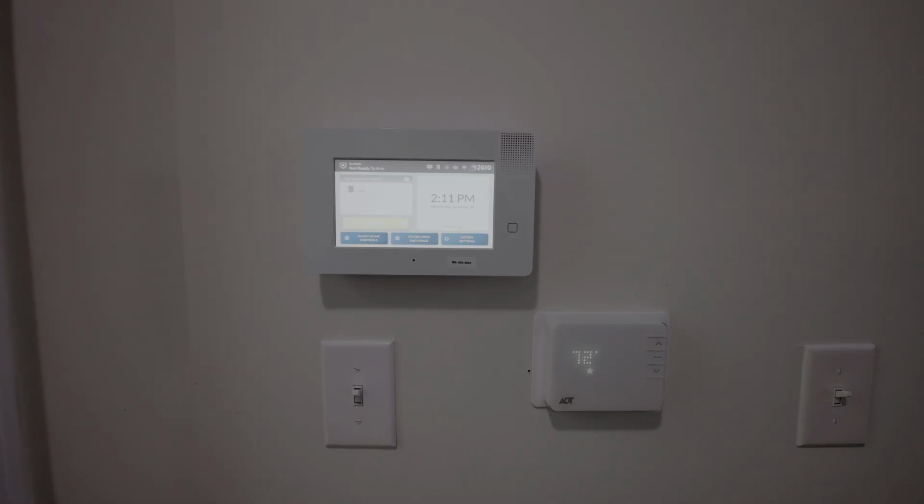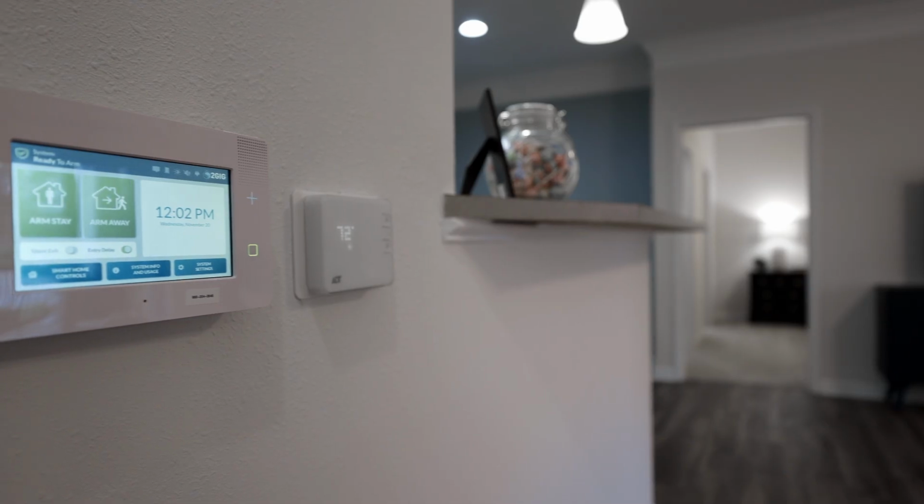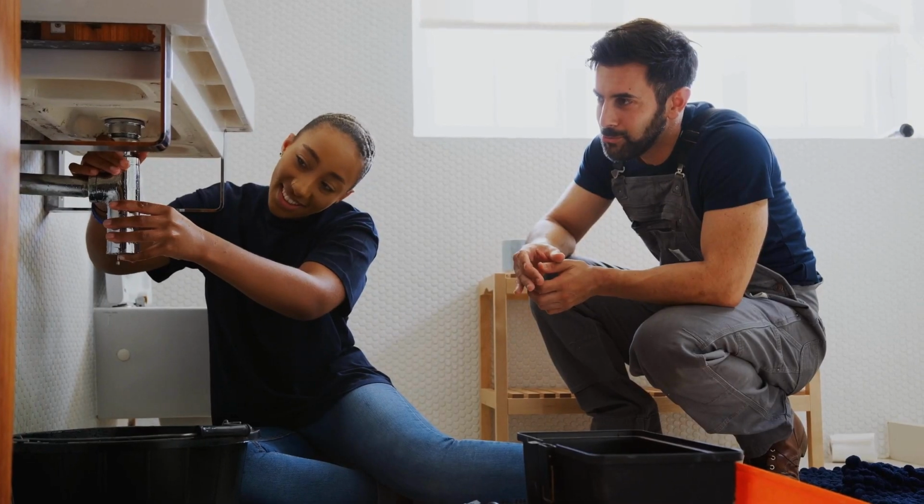All homes offer a state-of-the-art smart home technology package including keyless entry and smart thermostats. All of this plus a management team focused on customer service.